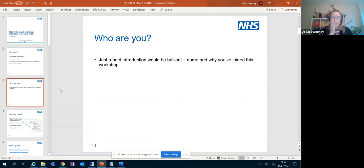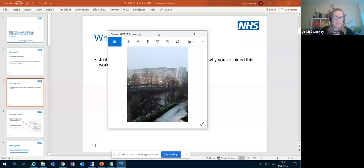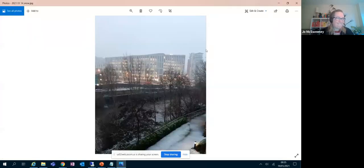I was going to say just a brief introduction, but actually, if you could pop your name and answer the question, is it snowing where you are? Is it snowing? Because I am very happy to show the photo from my window. And a virtual prize, if anyone can guess the river. A bit slushy in Edinburgh, love it. Oh, no snow. My family down south certainly have no snow. Any guesses for the river? Slushy in Somerset. Oh no, oh no.